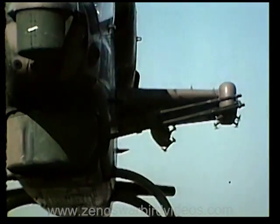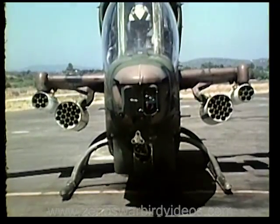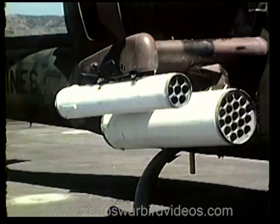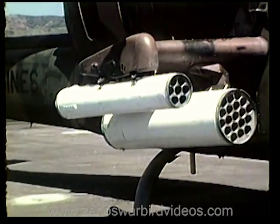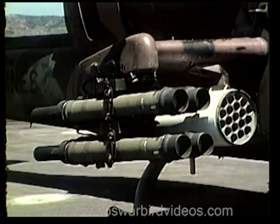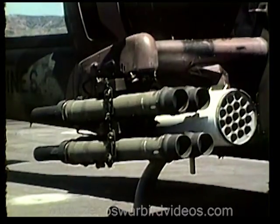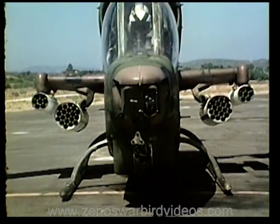Along with the 20mm Gatling gun, there is a choice of other ordnance. The Cobra can carry up to 52 high-explosive and white phosphorus rockets in 4 pods, with one 7-shot pod and one 19-rocket pod on each side. The TOW Cobra can substitute 4 TOW missiles for one of the rocket pods on each side, carrying 8 TOWs in all. Other combinations are possible, depending on the demands of the mission.